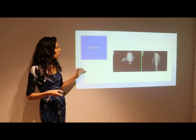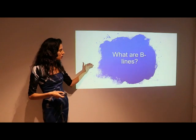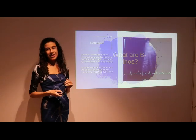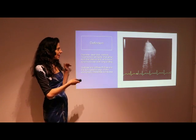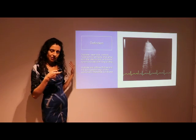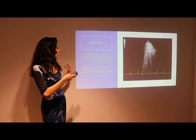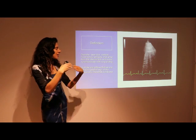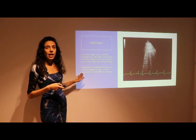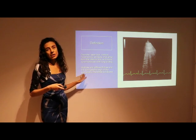And now we move to another part, which are the B lines. Of course, the first question that arises is, what are these B lines? So the B lines are these discrete laser-like vertical hyperechoic artifacts that arise from the pleural line and move synchronously with lung sliding.